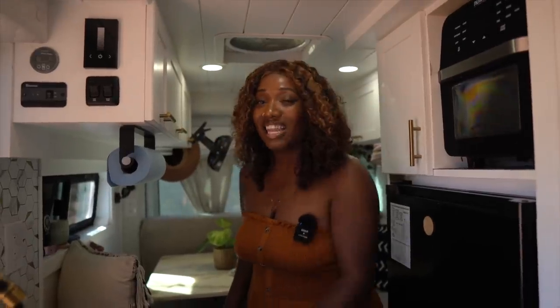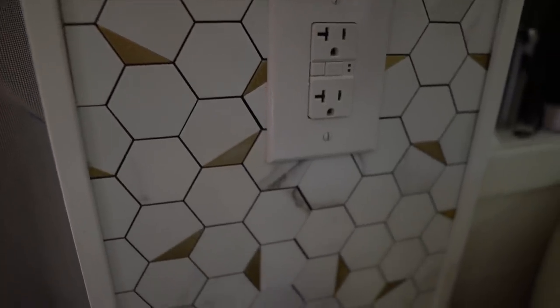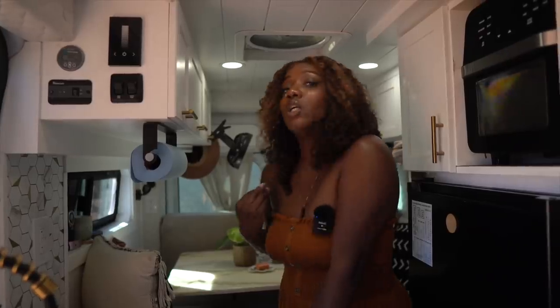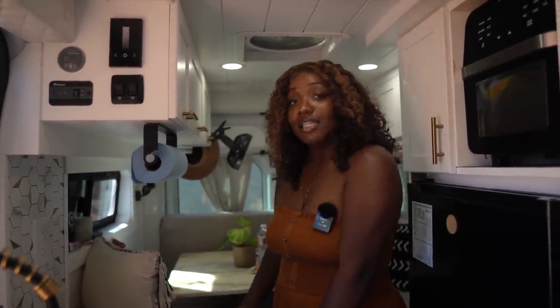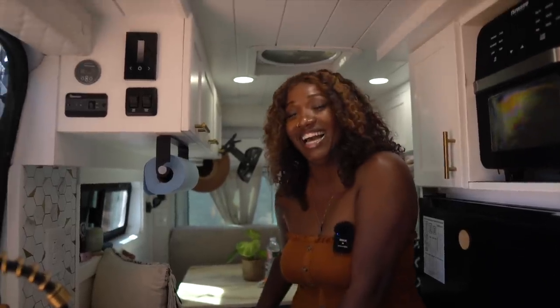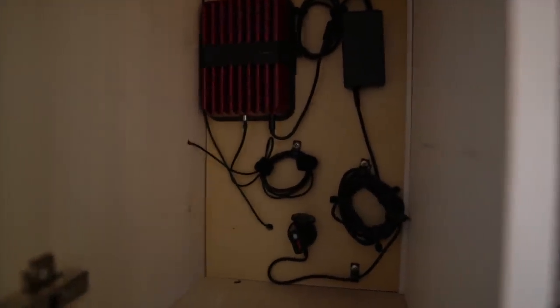Another great aesthetic feature that I love in this van is my backsplash here. It just gives me that oomph of luxury that I needed. That sounded stressed. In this cabinet here, I have obviously some junk, but it also serves as the space for my Wi-Fi boosts.